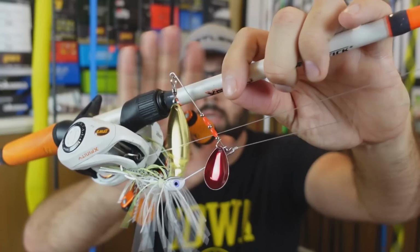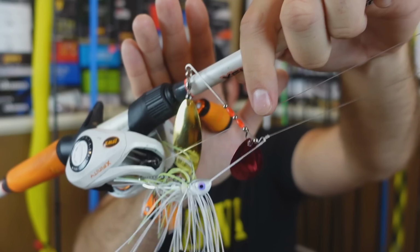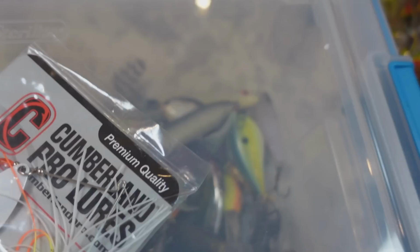So something like that, that's another one from Cumberland I had tied on. That's got the little red kicker blade. Obviously something that guys throw in the spring, but I had this one tied on, was throwing it the other day. Beautiful colors, really like the Cumberland spinnerbaits.